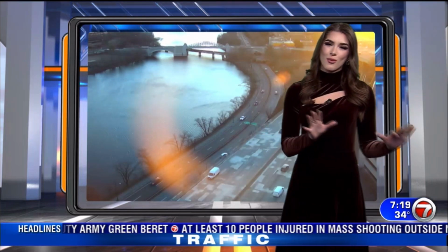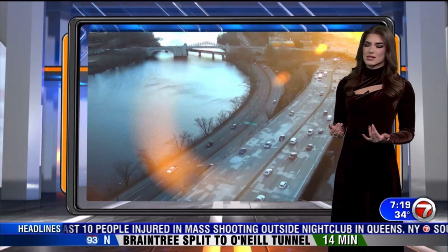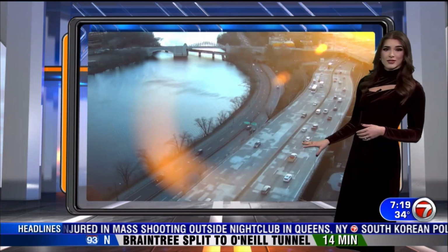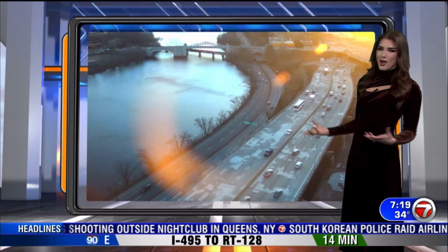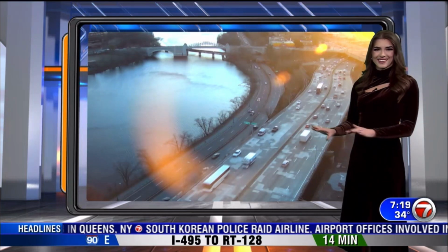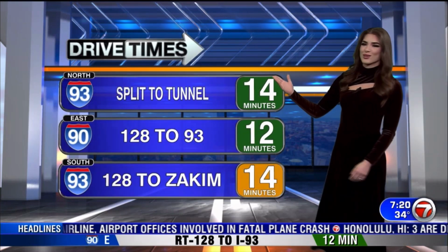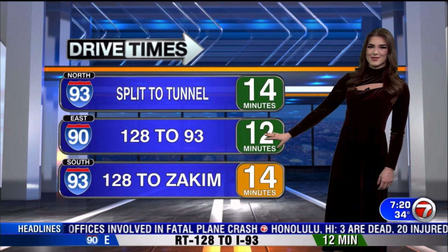If you are traveling on parts of 128, especially in places like Lynnfield and Wakefield, you might start to see some pockets of traffic out there as well. Roughly that same situation on the Pike, but it's not going to be impacting that commute too much, especially right outside of B. You can tell smooth sailing into the city and also in the opposite direction as well. Traveling on Storrow is also going to look pretty light too. Take a look at those drive times. Lovely, about 10 to 15 minutes out there.